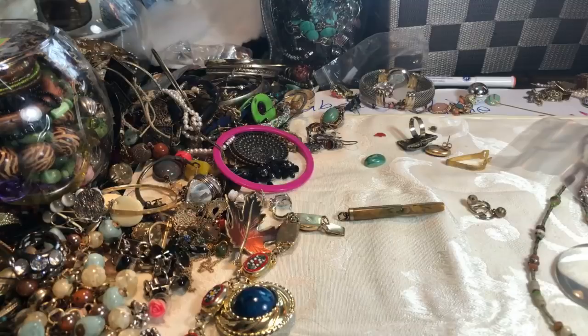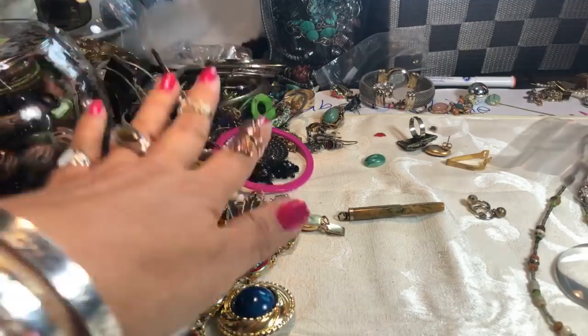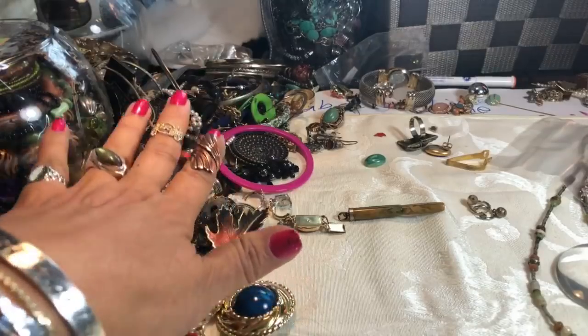But I'm going to try to go through most of the jewelry that we went through yesterday, even though we already went through it, because I know we didn't see some of it. And then I'll try to get through the rest of it. The bag has been opened. This was a big jewelry bag.